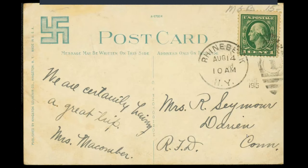Here's a postcard from 1915. "We're certainly having a great trip, Mrs. McCumber, to Mrs. Seymour in Darien, Connecticut." So what's this up here? This is 1915, a swastika.